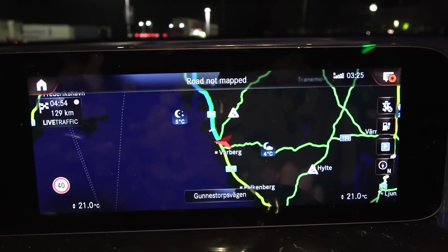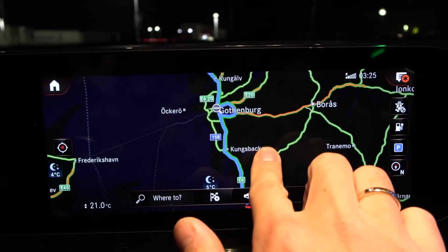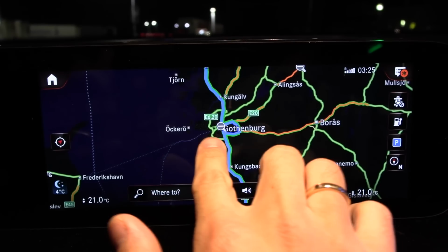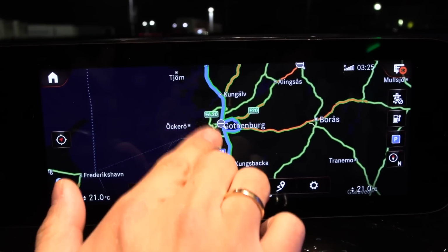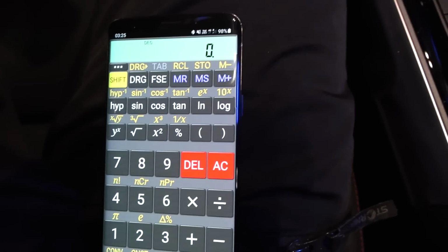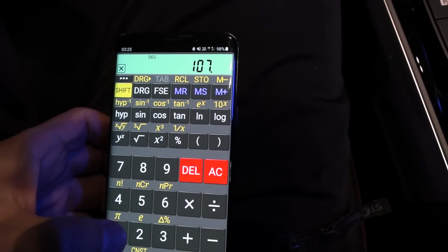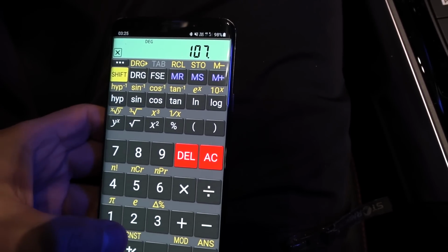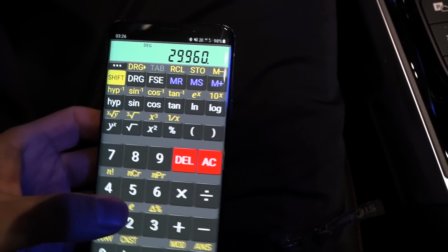So let me show you how I calculate how much we need. You see, it's 107 kilometers. The car wants to take a detour here, but there's just a small construction site here, so Google suggests we go right through it. But anyway, if we estimate 107 kilometers there, wait, let me adjust here. Okay, 107 kilometers multiplied by, I have to guess now based on previous runs, I guess 280 watt-hour per kilometer, since we're passing through Gothenburg.